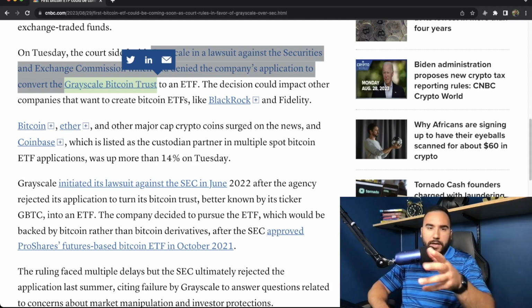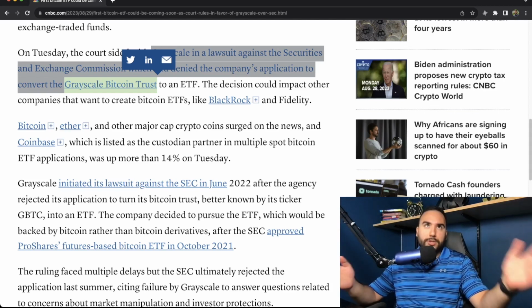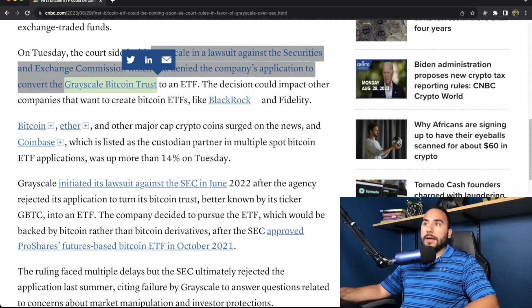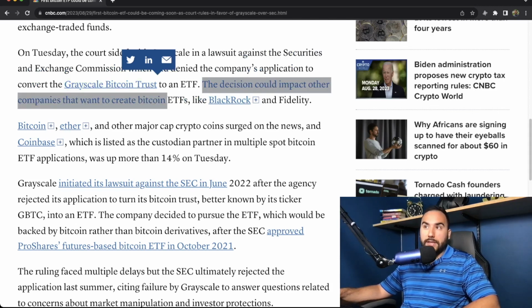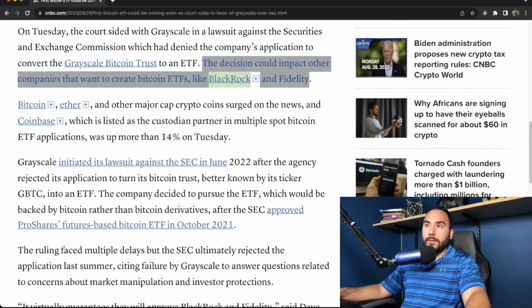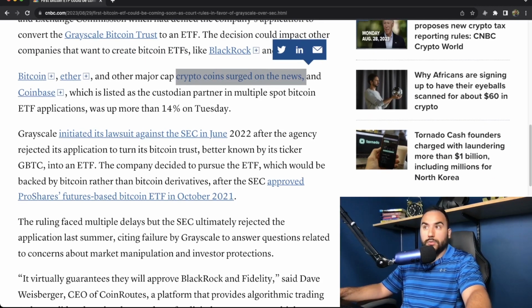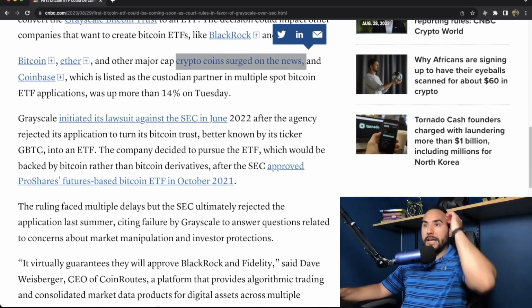Please feel free to correct me if I'm wrong, but I'm pretty positive that's the ticker. They're looking to convert it to an ETF. And again, the SEC originally denied that, which is interesting. The decision could impact other companies that want to create ETFs, like BlackRock and Fidelity, among other ones. Bitcoin, Ethereum, and other major-cap crypto gains surged on the news, of course. And Coinbase, which we just talked about, is up massively on the day.